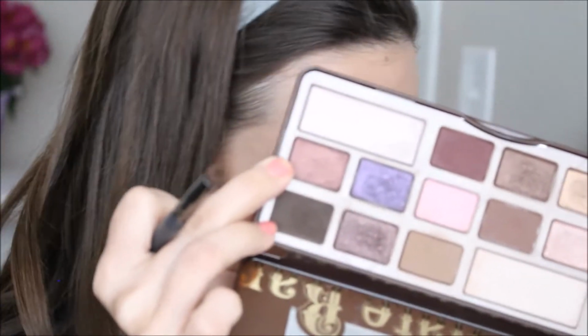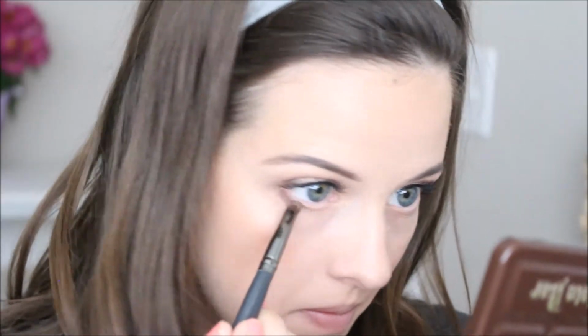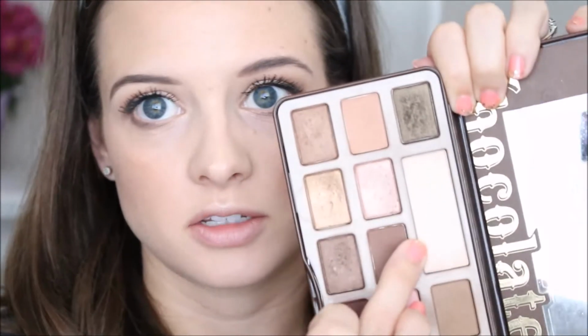And then I'm going to go ahead and finish up the eyeshadow. So I just take a smudge brush. Okay, and I think I'm going to use this color, which is Amaretto. And I think I'm just going to do that under my lower lash line. And then for my highlighting shade, I'm just going to go ahead and do the matte cream shade in this, which is white chocolate, on my brow bone, just so it's not too crazy.